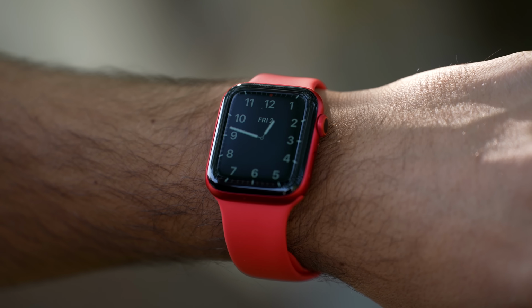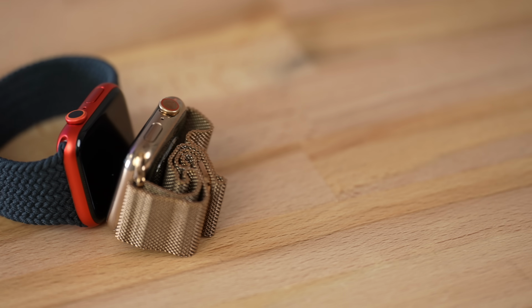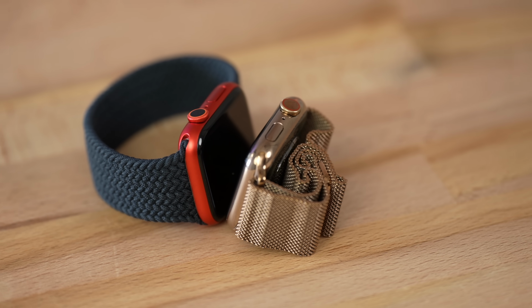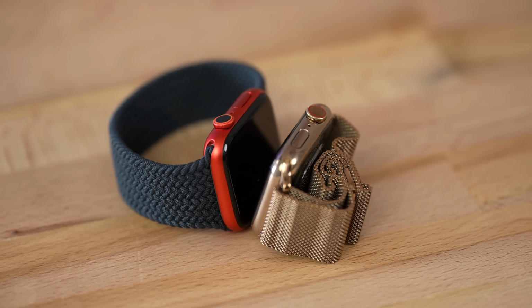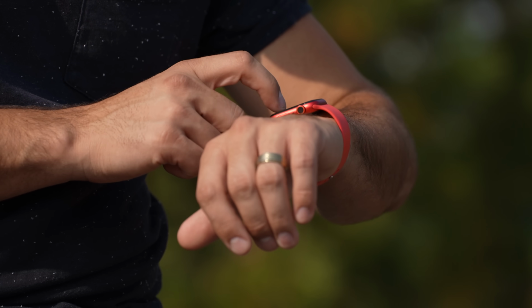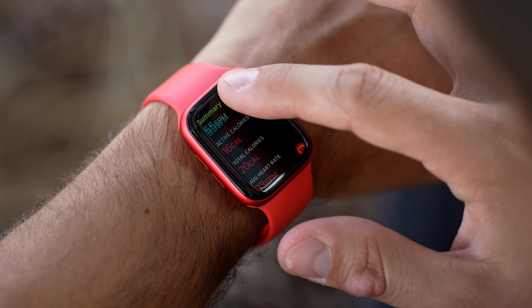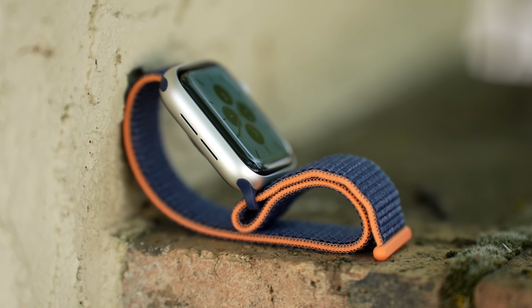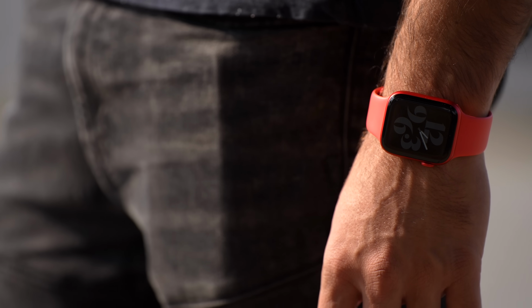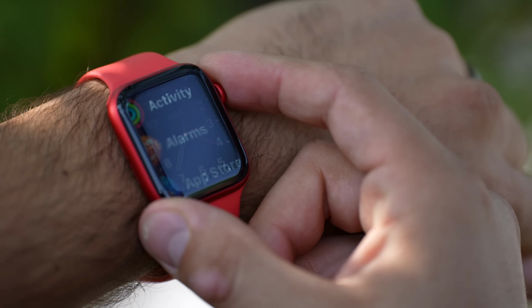So with all of that said, after 5 months, I can now confirm that the Series 6 Apple Watch isn't much better than the last Series 5, so it's not really worth upgrading for a lot of people. It's mostly just meant for first-time Apple Watch buyers who want to get the best model. But to get even deeper, if you don't really need those specific health tracking features, then the Apple Watch SE might make more sense for you, unless you really care about the always-on display, since the SE does not have that.